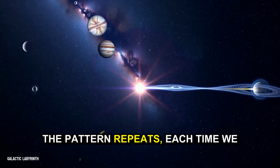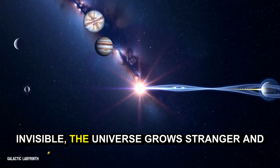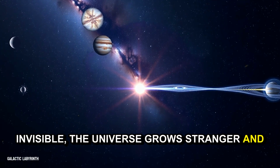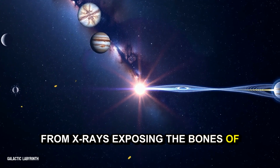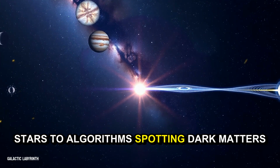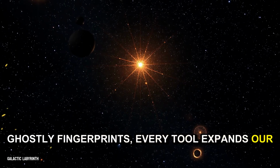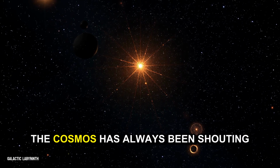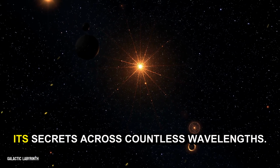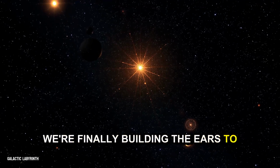The pattern repeats. Each time we invent new ways to perceive the invisible, the universe grows stranger and more wonderful. From X-rays exposing the bones of stars to algorithms spotting dark matter's ghostly fingerprints, every tool expands our vision beyond the limits of biology. The cosmos has always been shouting its secrets across countless wavelengths. We're finally building the ears to listen.